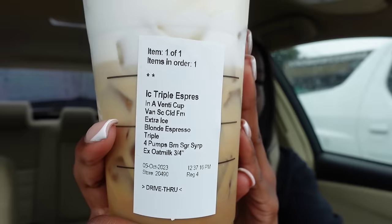Okay, this is what it is. $5.74. So if they even try to be like six something, they got it wrong. They got it wrong, y'all. Nah. And the venti size? I'm shook. Iced triple blonde espresso in a venti cup, vanilla sweet cold foam, extra ice, 4 pumps of brown sugar syrup, and a splash of oat milk. Basically, it's the three-quarter inch of oat milk, which is like extra oat milk. Oh, yeah. Hold on. I just had a whole drink of sweet cream foam.